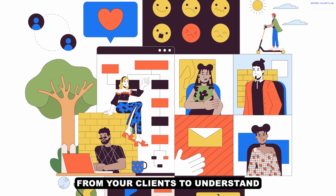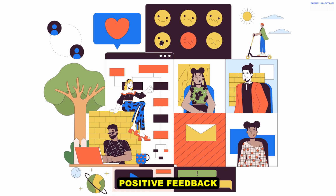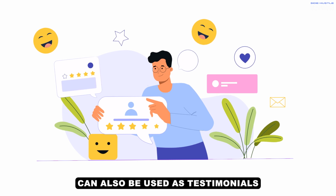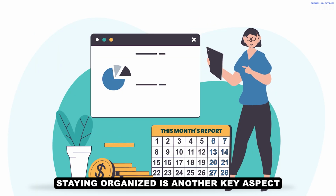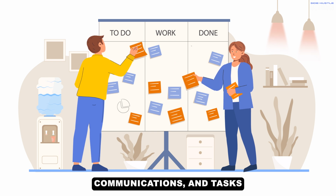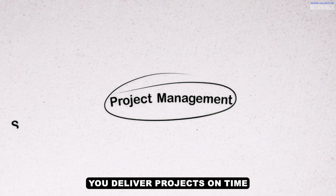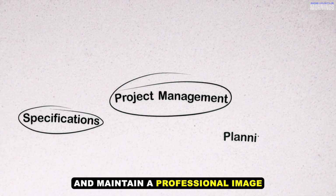Regularly seek feedback from your clients to understand their needs better and improve your services. Positive feedback can also be used as testimonials. Staying organized is another key aspect. Use project management tools to keep track of deadlines, client communications, and tasks. Being organized helps you deliver projects on time and maintain a professional image.